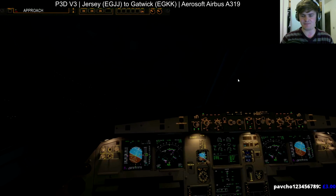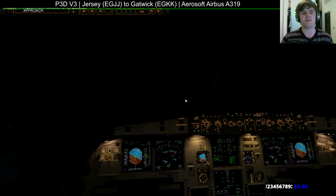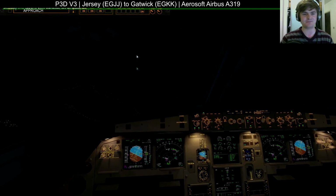Oh, we're getting, oh, what's that called? BAW2775, clear to intersection WIL. It's that electric effect on the windscreen. Didn't realise you actually get that, that's really cool.